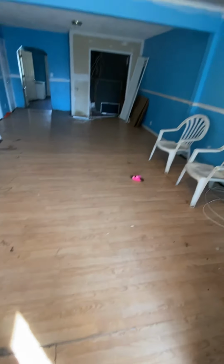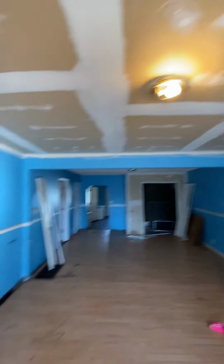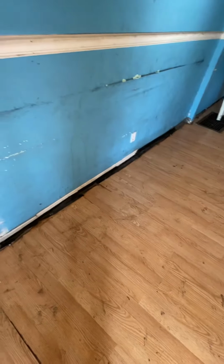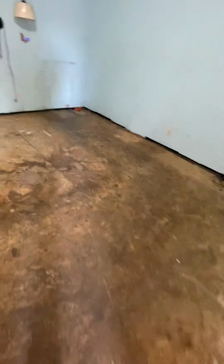This obviously needs new everything, new flooring. They fixed the ceiling, so that's good. That part's done, but we'll probably replace this tape trim. Here the floors are soft and doughy. Obviously, yeah, well, we're gonna need new subfloors. These stink of pet or some smelly problem.